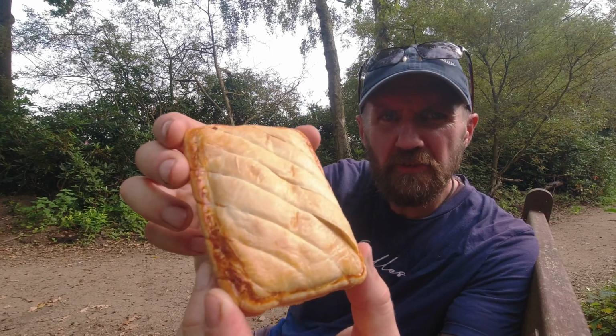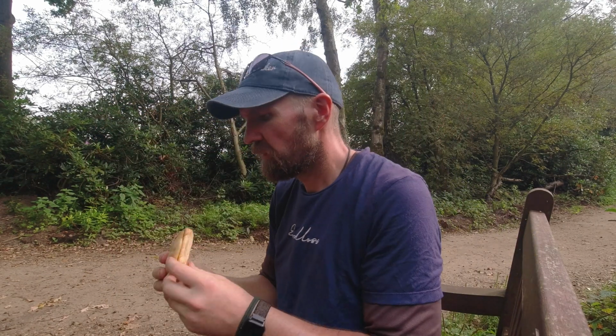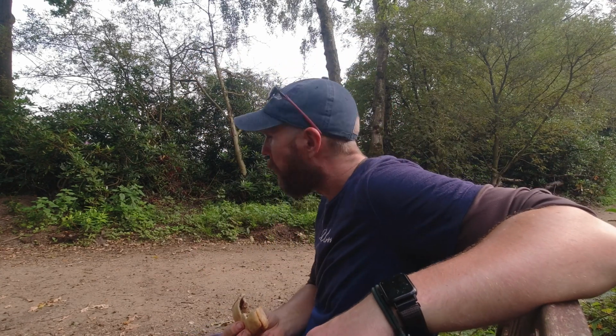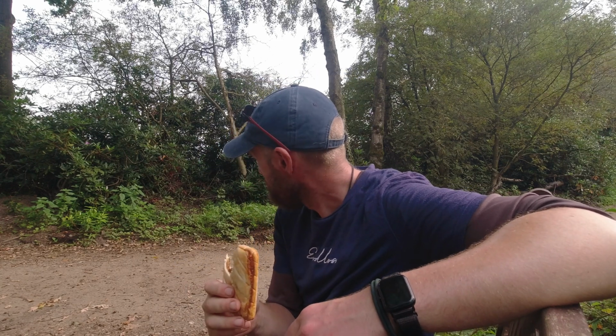Look at the thumbnail right there. Generic brown paste. Only 310 calories. Quite low. Go away, bugs.